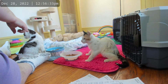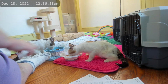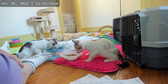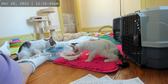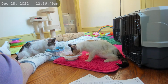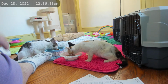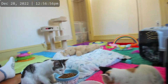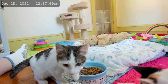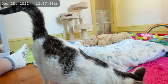So we have the neurotypical boy, the one without CH, over here. And then the one with CH is the calico here. So we would call him a tabby and white kitten. He's purring. I don't know if you guys can hear the whole time he's eating. Can you hear him? Very friendly.